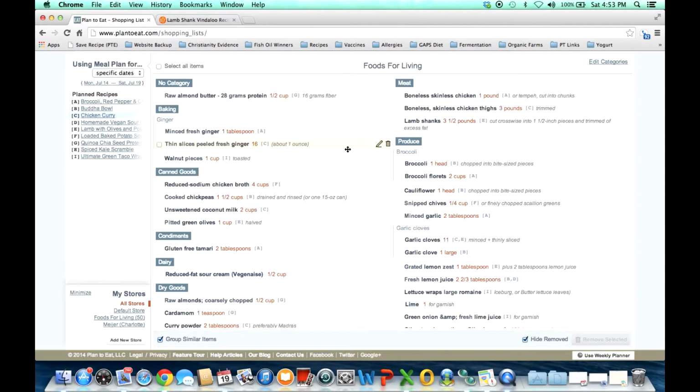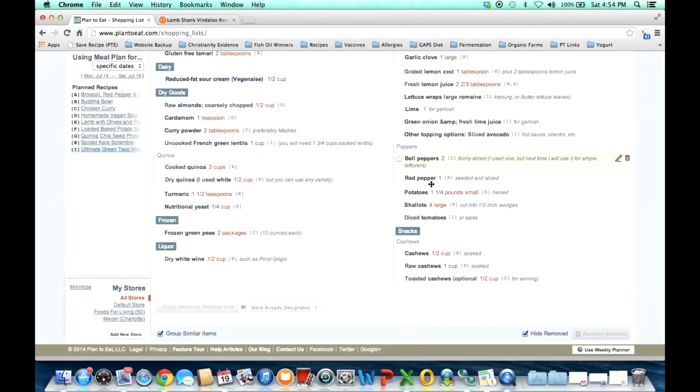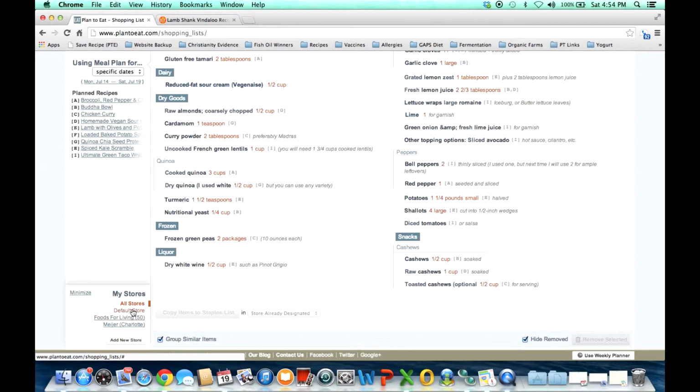And then when I go to print this, it comes up in a nice print view. And when I go to the store, I can see, broken down by these keys it will have in the brackets there, what ingredient is for what recipe. So sometimes I know if it's more critical whether or not I get it. You can even divide these up by stores too.